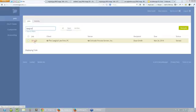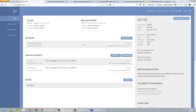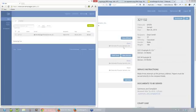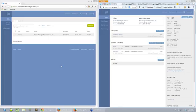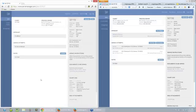I'm going to click on that job, and now we're viewing the job. So let's also open up another window, and I'm going to do a split view here. Let me organize this real quick. Okay, so we've got a split view here. On the left-hand side is the client. So on the left, I'm logged in another browser as the client, and that's the Logical Law Firm on the left. I'm going to click on the job that was sent to me or entered on my behalf.